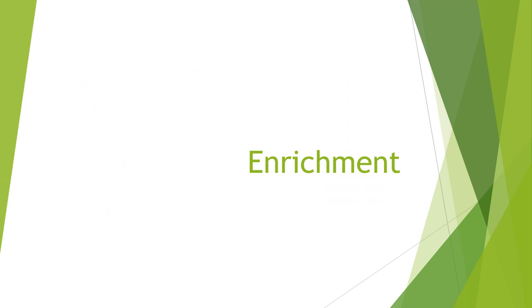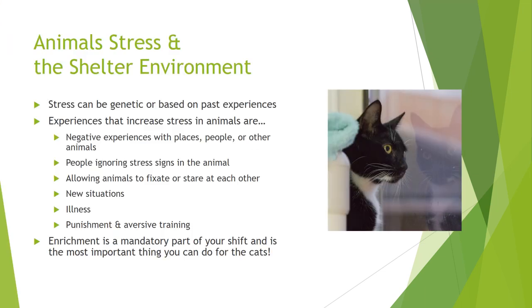Okay, now we're getting into my favorite part, which is enrichment. This is just a great section on how you can help our cats stay calm and happy in the shelter system. Stress can be genetic or it can be based on past experiences. Experiences that increase stress in animals are negative experiences with places, people, or other animals, people ignoring stress signs in the animal, allowing animals to fixate or stare at each other, new situations, illness, and then punishment or aversive training.